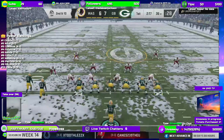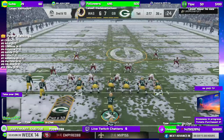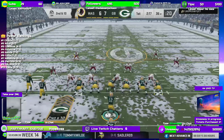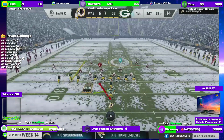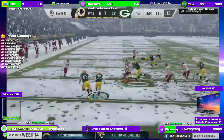They'll try again from the 36 on 2nd and 10. Hey, alert 3. Hey, switch gears. Rush in. Right. Check. From the pistol, it's Ervin.